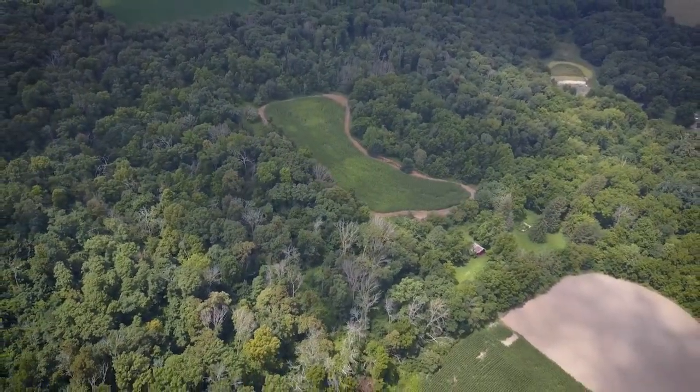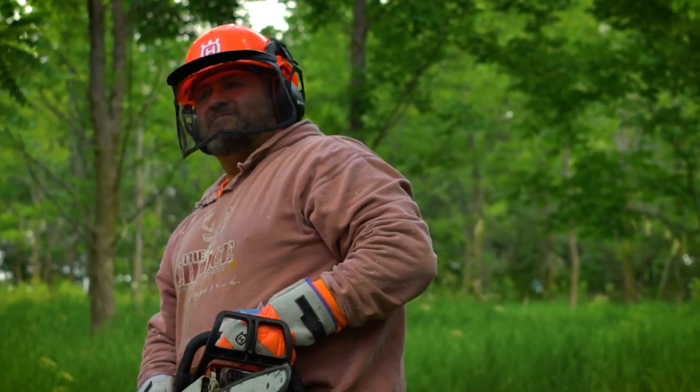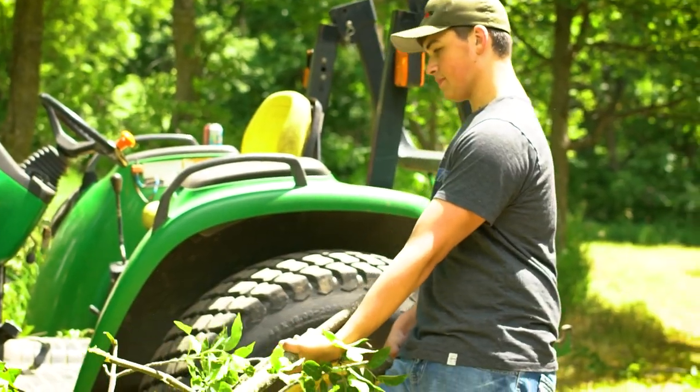It's that time of year again at the Cianciarulos. The preseason work has begun, and Ralph is busy clearing brush and timber for strategic placement of their tree stands and to create new trails on the property.